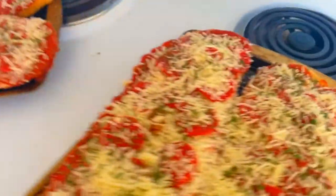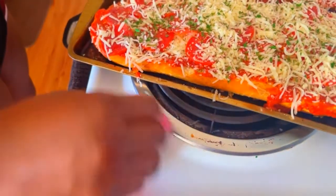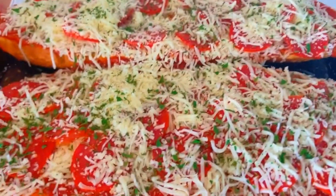The parsley added and now the sister just got to throw them in the oven. We made a mess. Cheese everywhere, but I got it. It looked good though. Look how it look.